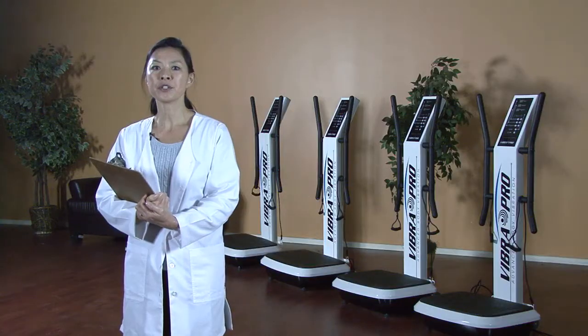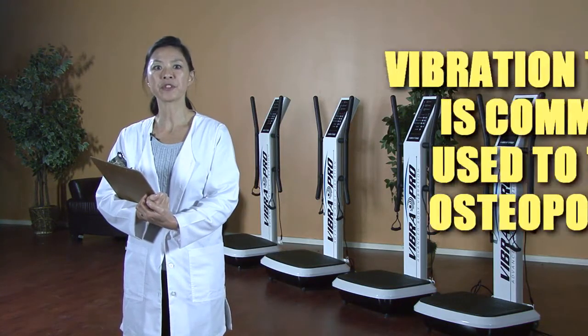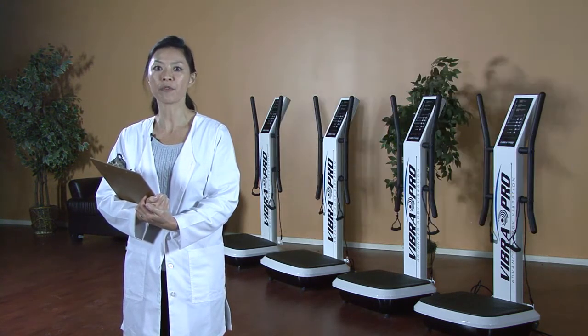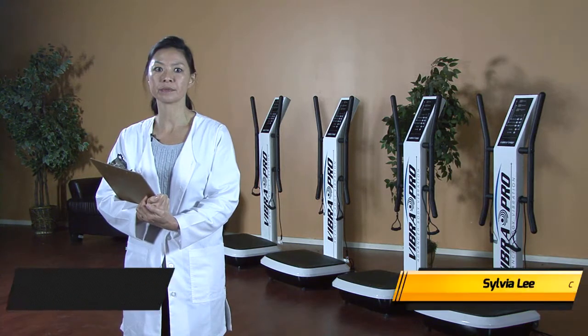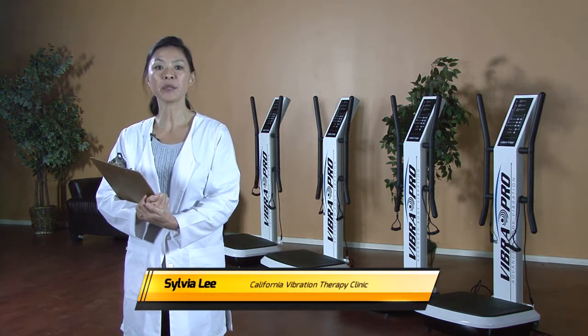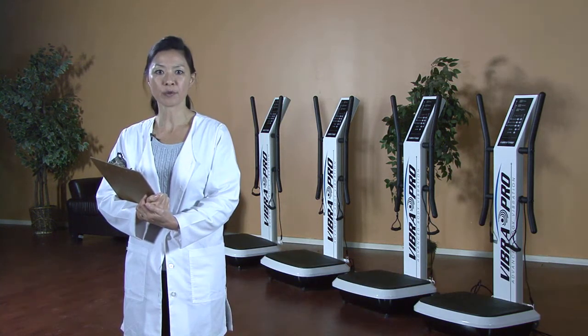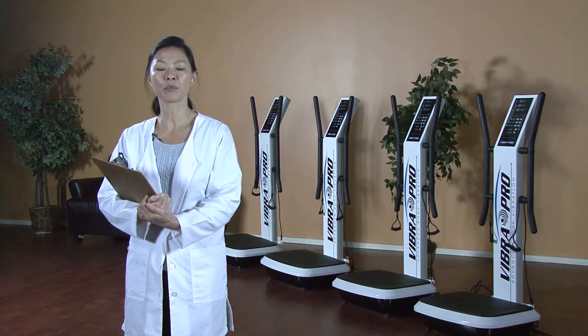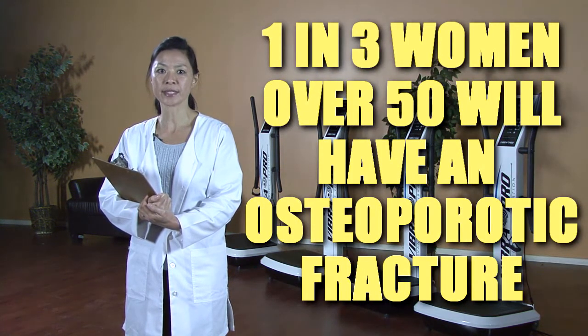In the past few years, we've seen a great number of medical facilities begin to use whole body vibration to treat patients for a wide variety of medical concerns. One of the diseases routinely being treated with vibration therapy is osteoporosis. There are numerous medical studies and reports in the past 10 years that highlight the effectiveness of whole body vibration training for treating osteoporosis. Osteoporosis is a disease which results in the deterioration of bone density.